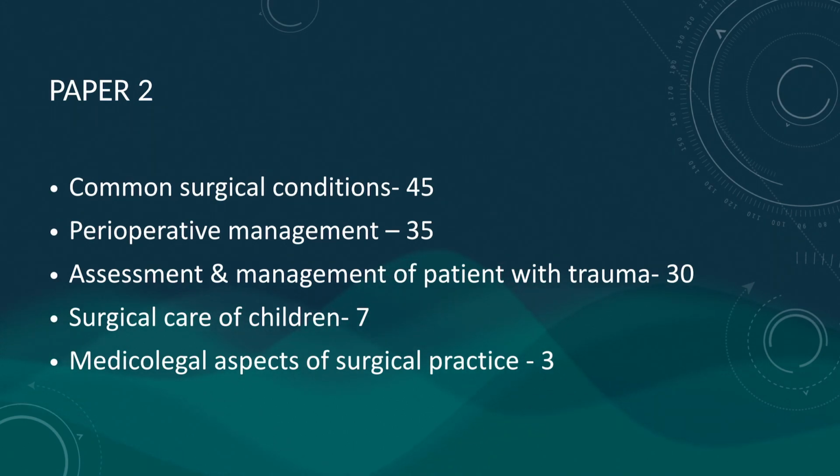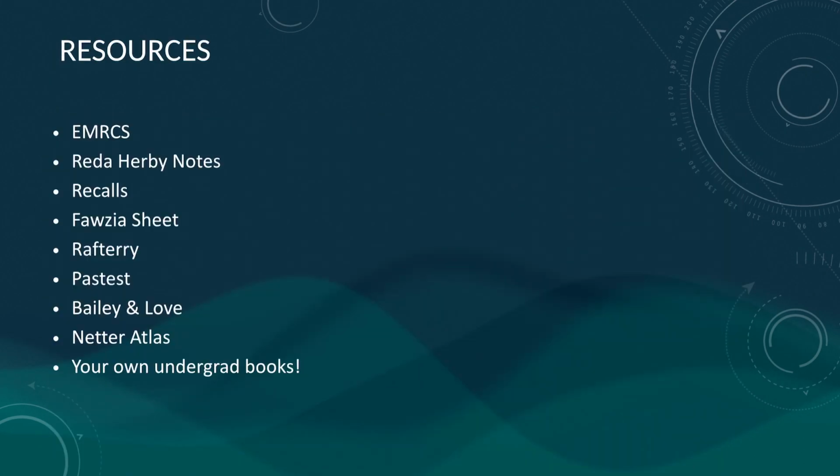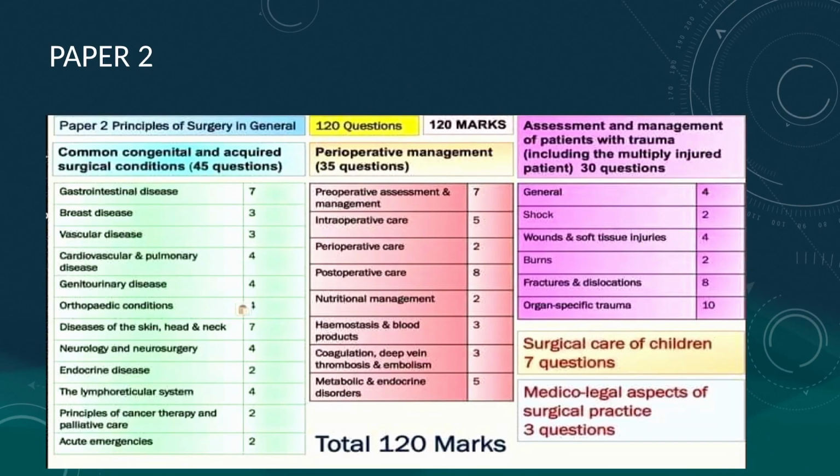But if you see from perioperative management, this is a very concise topic. Here, 35 questions come from perioperative management. Again, assessment and management of patient with trauma, around 30 questions come. So what are the questions that come from perioperative management and assessment and management of patient? You can see on my right-hand panel in color pink, assessment and management of patient with trauma.